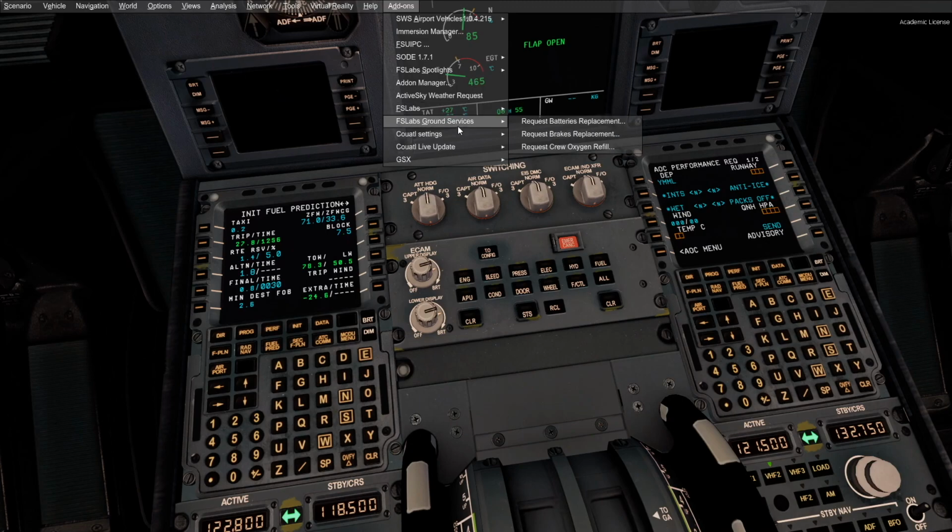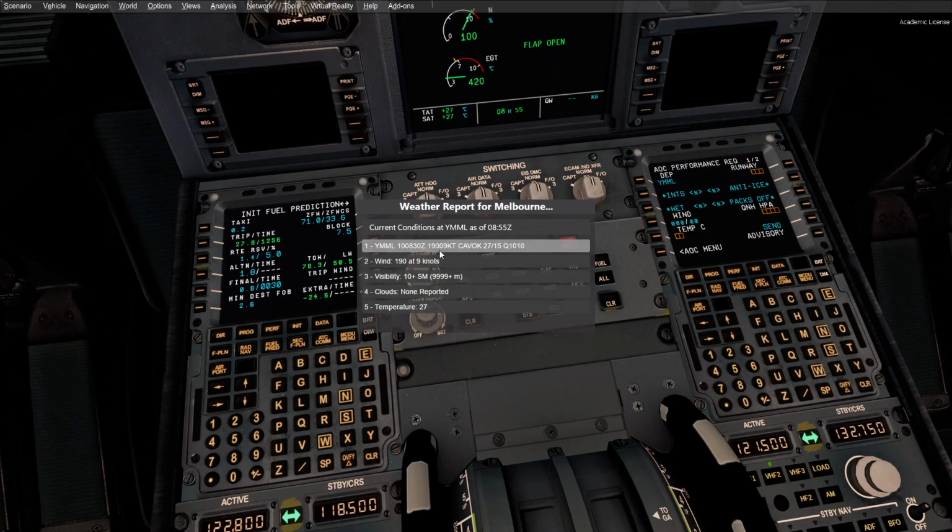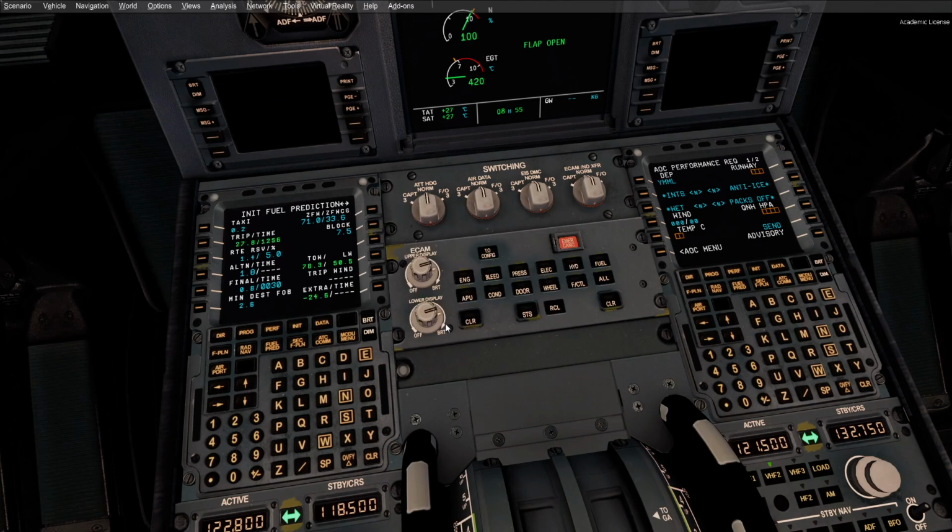Now I think we can depart runway 27 today, at least that's what the real world flight did. So winds 190 at 9, so 27 will work quite fine for us. As you can see, perfect weather, 27 degrees, very nice outside. So let's go to 7, and then we can leave all this kind as it is. Get the data in here. And config 1 should be fine, and then send it off.